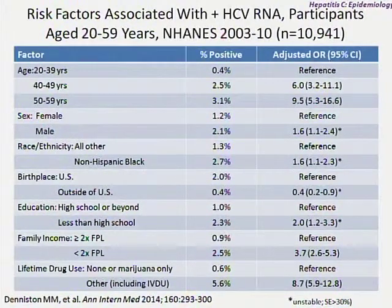Looking at the NHANES data, the rates of infection are higher among people who are middle-aged. Among those 50 to 59, about 3% have chronic hepatitis C infection. Rates of infection are higher among males, among non-Hispanic blacks, higher among those with lower education level, higher among those whose family income is less than twice the federal poverty level. And the real take-home here is intravenous drug use. The prevalence of infection among people who report more than just marijuana use as a recreational drug activity is over 5%.